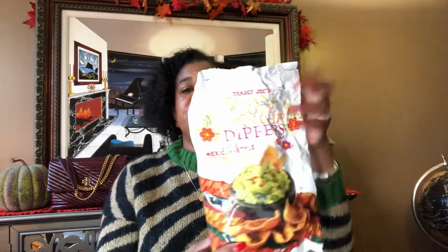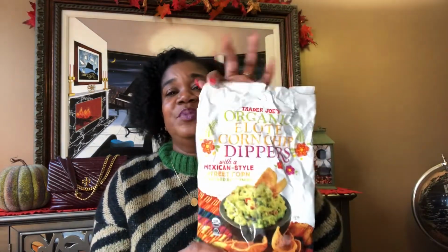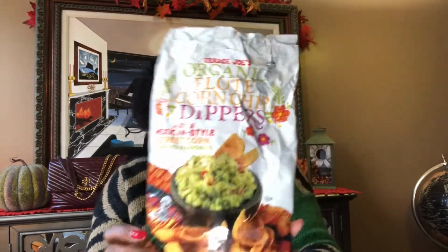Oh my goodness, when I tell you that has been my combination throughout the month of October, I have been enjoying it immensely. So moving right along, for my snack that I've been enjoying for the month, I've been enjoying these Trader Joe's organic elote corn chip dippers. It says with the Mexican style street corn flavored seasoning, and they're really good. I'll show you what they look like.